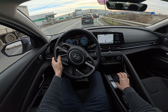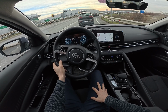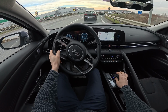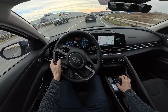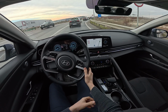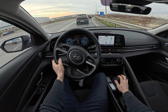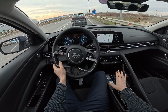Yeah, you see right now it's driving itself. I just keep the steering wheel because it didn't see the lanes, but yeah, the adaptive cruise control is doing the job automatically. We have 8 liter consumption right now. In this kind of condition, we lose more energy and gas. Right here we burn a lot of gas. This is the worst condition for a pure diesel or pure petrol engine.